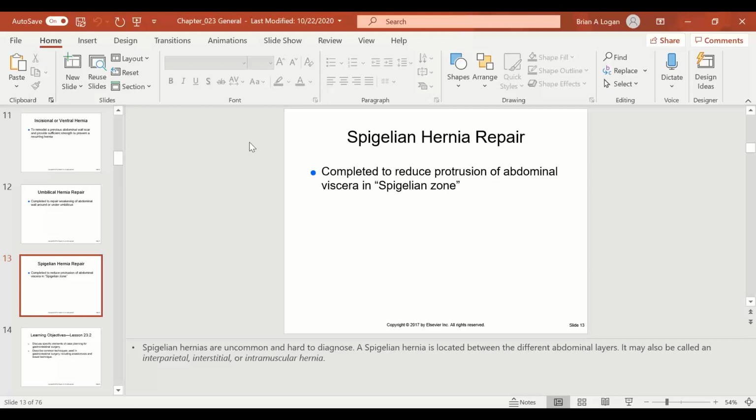If left untreated, your intestines could basically be right underneath your abdominal muscle and not in the abdominal cavity, just spread out throughout the whole thing. So if you took one good hit or got into an accident, you could rupture all of those intestines that are sitting right underneath there. So again, very hard to diagnose because they spread horizontally rather than straight out.